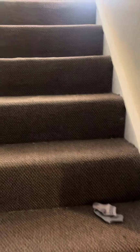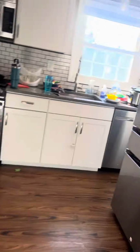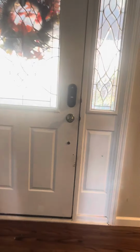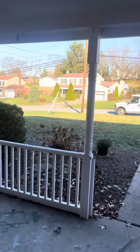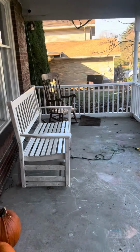Work room right there. Coming up the stairs. This is the only access to the basement. Front door right here. Porch.